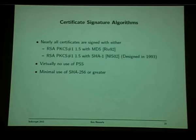The second thing people find shocking is the state of the hash algorithms. Practically every certificate that you ever encounter is signed by one of these two algorithms, MD5 or SHA-1. These algorithms are now verging on 20 years old. Even though we've had SHA-256 for quite a while, nobody uses it. And by the way, of course, there have been attacks on these things. And of course, there's no use of PSS whatsoever, so it's all PKCS #1 v1.5 again. And there have been attacks on that too, by the way.